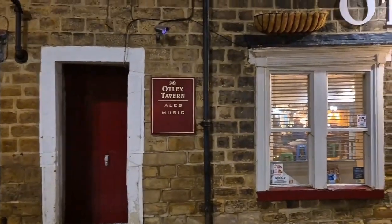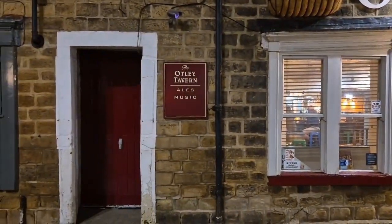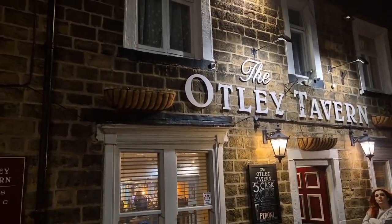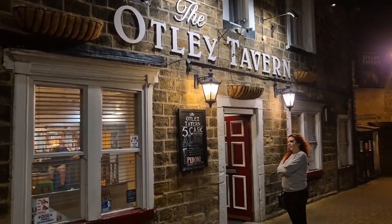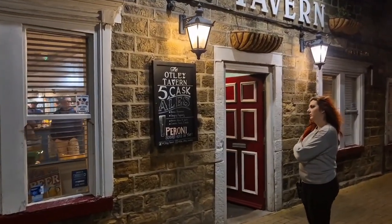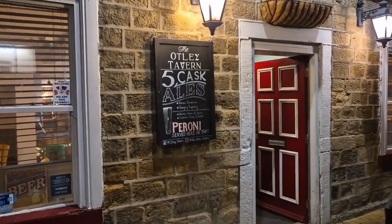Again, I should imagine this was all one thing at some point. So, gorgeous old Yorkshire stone on the outside. Doesn't look too busy inside, but it says on the outside 5 cask ales. So that'll suit me down to the ground.